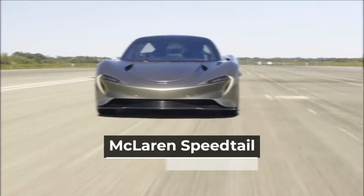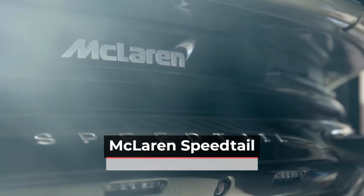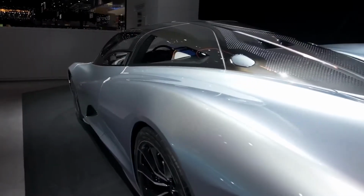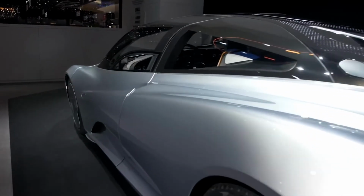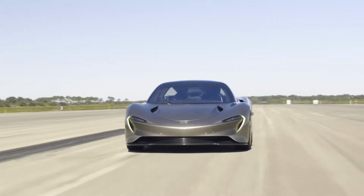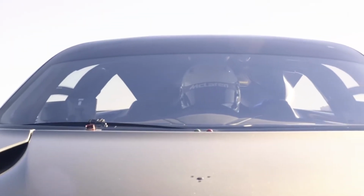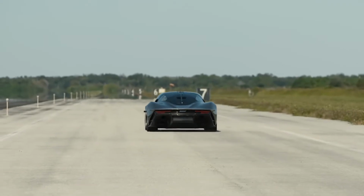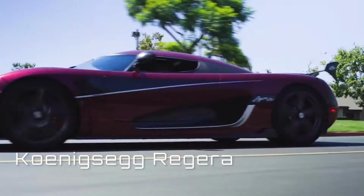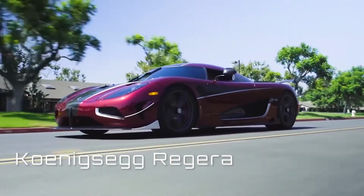McLaren Speedtail. It's been a long wait for McLaren fans, but they finally got their wish through McLaren's newest hypercar, the Speedtail, what the firm refers to as a Hyper GT. You can anticipate 1,036 horsepower and 848 pounds-feet of torque from the Speedtail. While the Koenigsegg Regera has a lot more horsepower, these outputs are nothing to be overlooked either.